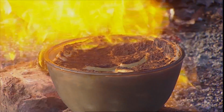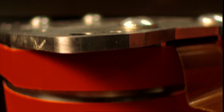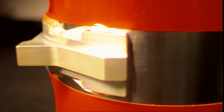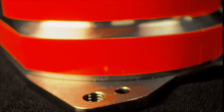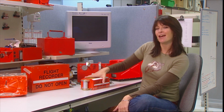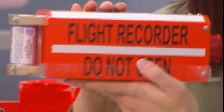Tonight, we're testing to destruction again, this time to see which type of computer memory can withstand all of this. To begin with, we thought we'd look at the ultimate example of indestructible technology. It comes from a highly classified industry, but the Gadget Show has been given privileged access. I'm talking about this, a flight data recorder, otherwise known as an aeroplane's black box.